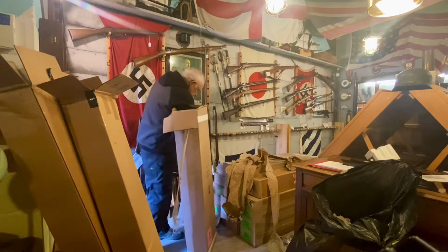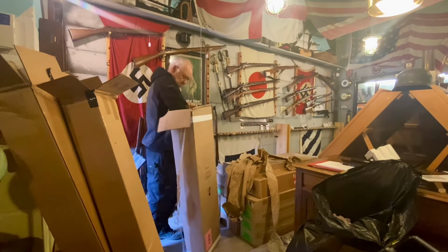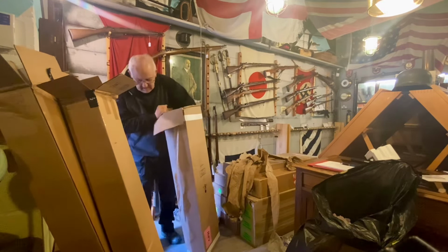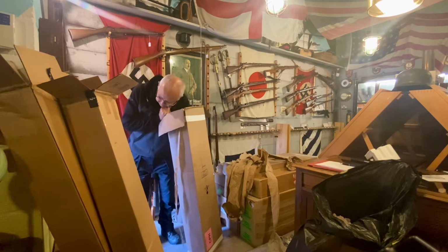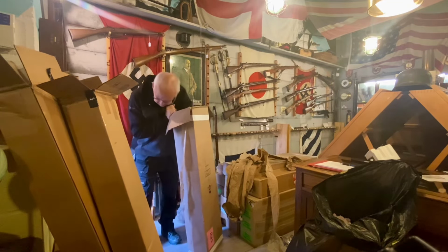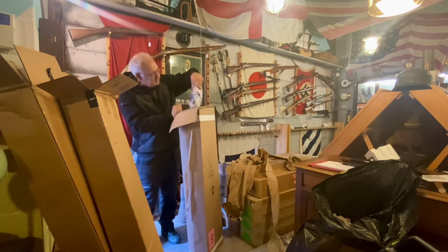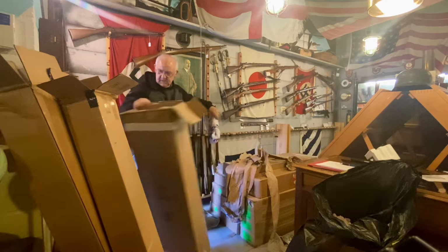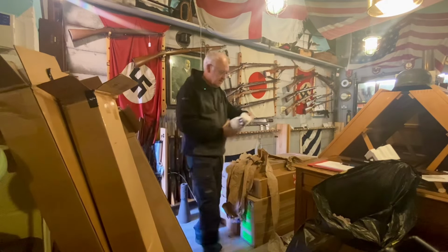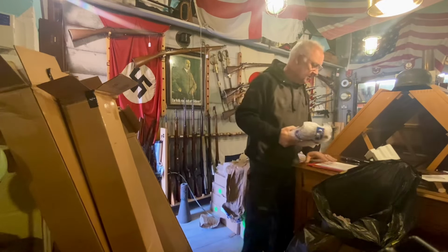Okay, so this box feels quite heavy. I think we've got a... This is like Lucky Dip down the fair. Ah, here we are. What's this? Oh. Right, let's have a look. Let's see. It's obviously pistol size.